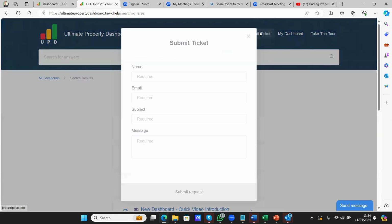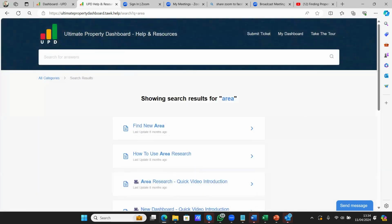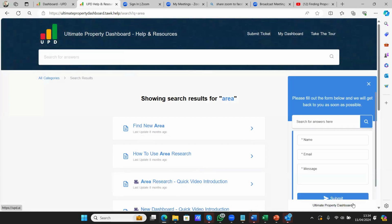And also, if you're really stuck, you haven't got your answer, click on submit a ticket, put your details in and your message, and send it to us, and we'll respond. Or depending on your browser, normally this works on most browsers, there's a little blue tab at the bottom of the screen everywhere in UPD. Tap on that on your phone or on your computer screen, and you can again submit a message to us, and we'll try and help you as best we can. All right, so I just thought I'd show you that quickly first.